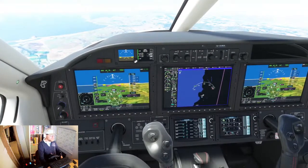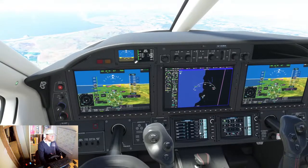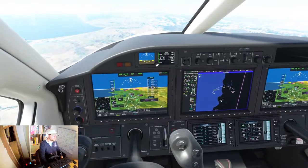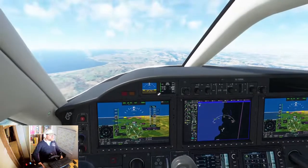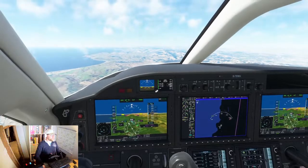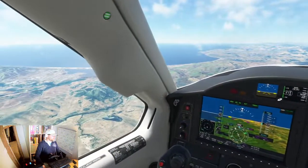Near Monterey is the Salinas VOR, which is SNS, so we'll also tune that one, which tells us we are 90 miles south of Monterey, so making really good progress here. In flying terms, that's really not far at all. Once we're at Monterey, we will be starting to think about our approach into San Carlos.